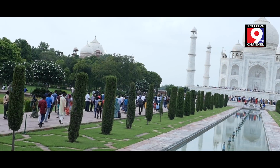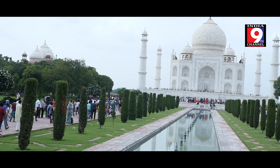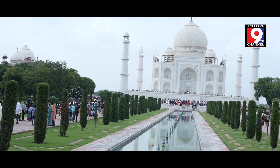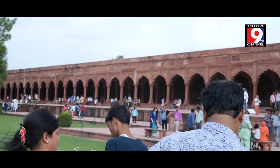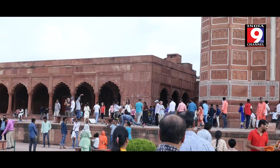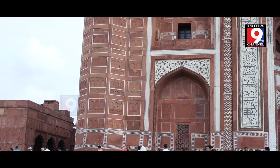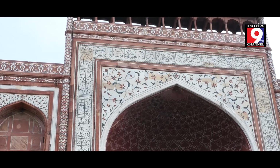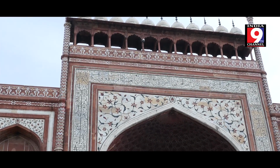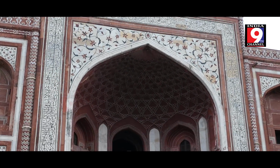There are separate queues for foreign tourists and domestic tourists, and signs will direct you accordingly. The Taj Mahal attracts 7 to 8 million visitors annually, with more than 0.8 million from overseas. Most tourists visit in the cooler months of October, November, and February.